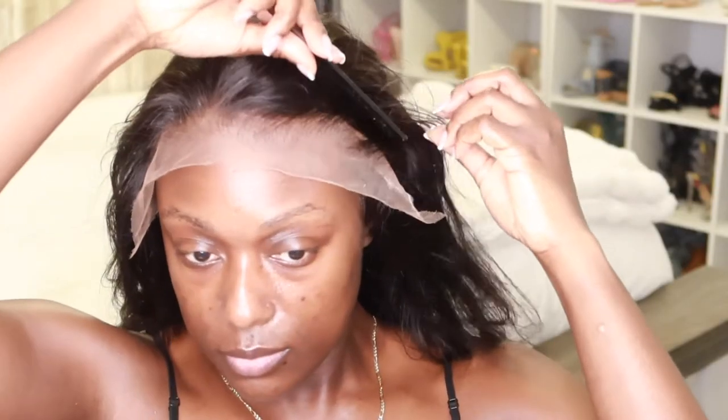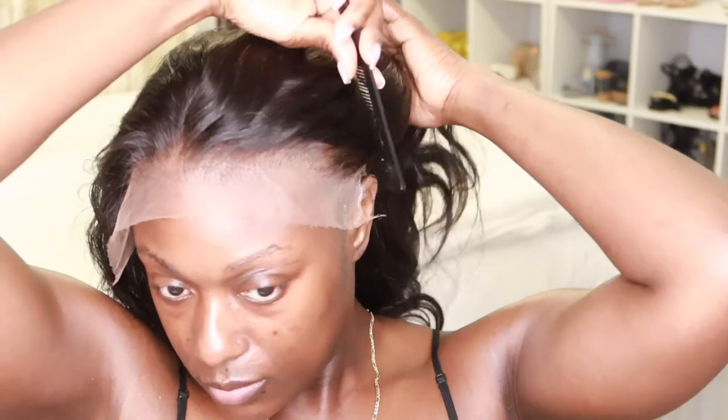Slay this wig, honey. Oh, I said I was gonna put the elastic band on because it still felt a little bit loose. So I'm gonna go ahead and use that. Let's take some of this hair out of the way.